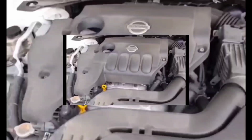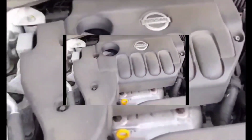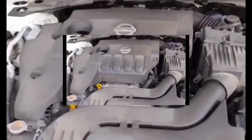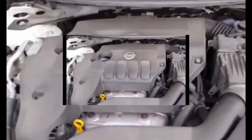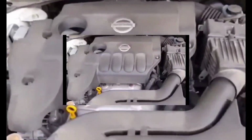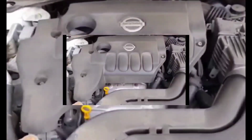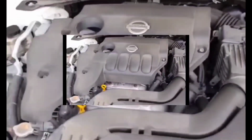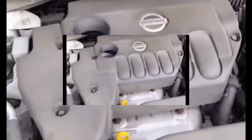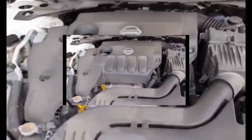Came across somebody saying that they had a no crank no start with power, and what they did was they took the brake switch out and, I forgot what they actually did, I think they cleaned it or something like that. They took it out and they put it back in, and I actually did that, and it really didn't do anything.